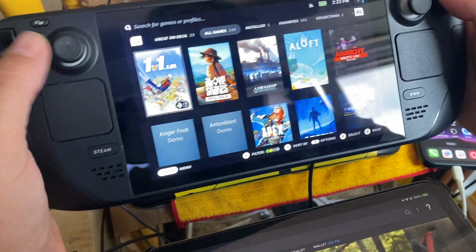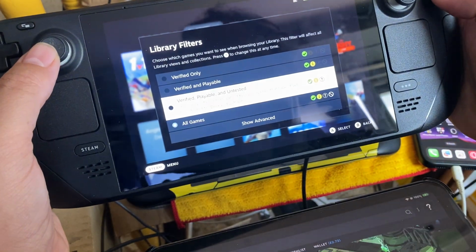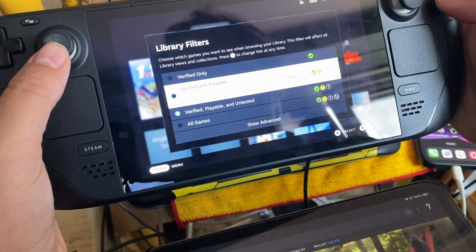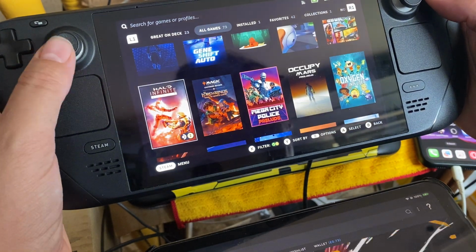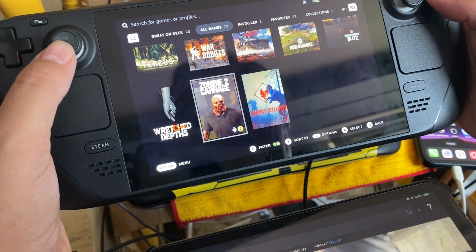The other thing I like is when you press X here, you can select the ones you want. This is verified, playable, untested. I go for verified and playable. Why do I select this one? It's just easier. All the games in here are verified and playable. They all kind of work on Steam Deck, and they're verified.